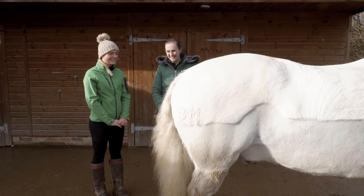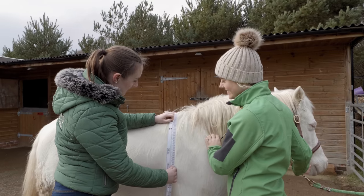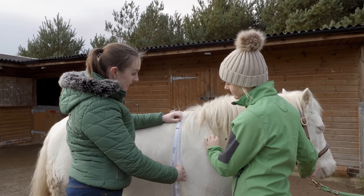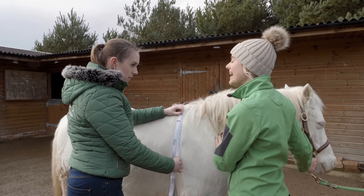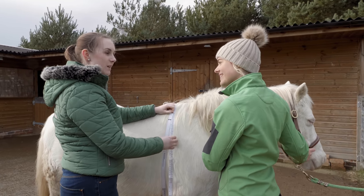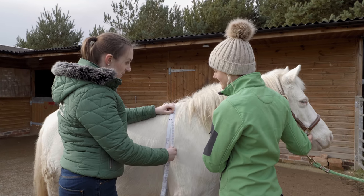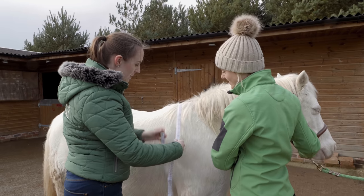Brilliant. Okay, Mickey, it's your turn now. On the weigh tape, he's reading as 356 kilos, so just slightly more than on the weighbridge, in comparison to Casper, who was a little bit less on the weigh tape. So this again just gives you a bit of a guideline as to where you're working at if you're weight taping them in the future.